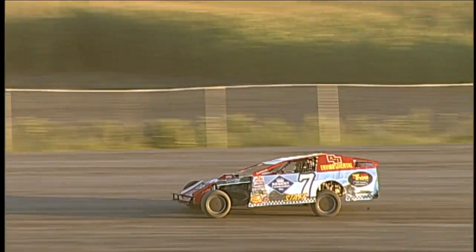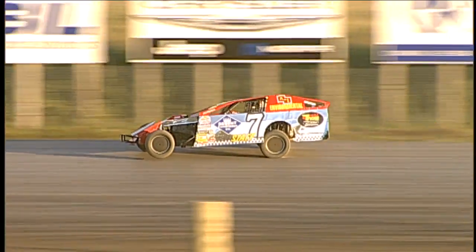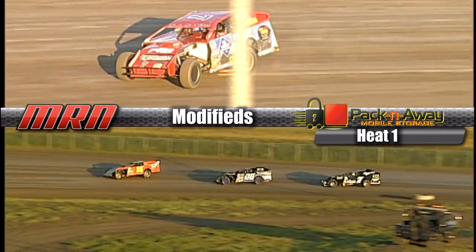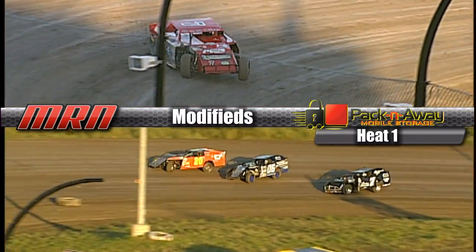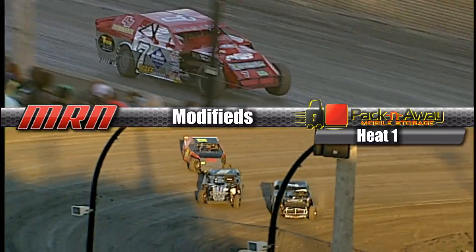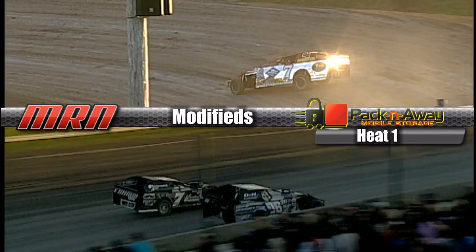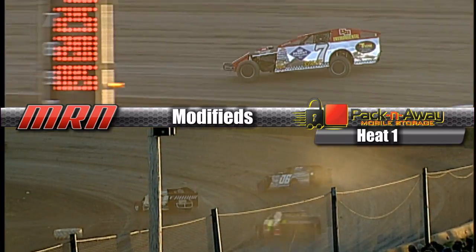Danny Staff, once again having a little problems, goes to the top end of the track and falls back a little bit more. Rick Delane started out in this race in the 8th spot, and he has already worked his way up to number 2. Oh boy, we're having one dandy of a race tonight.